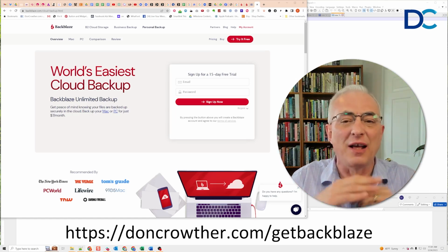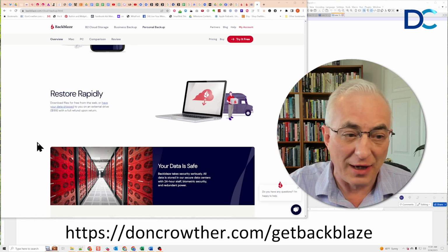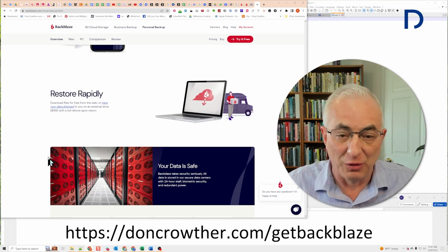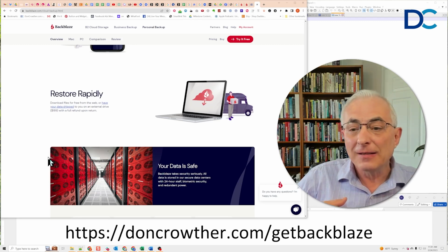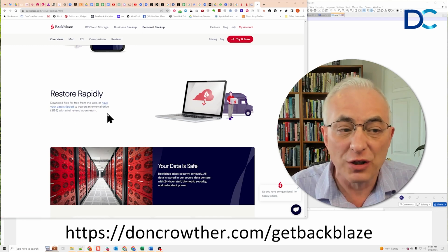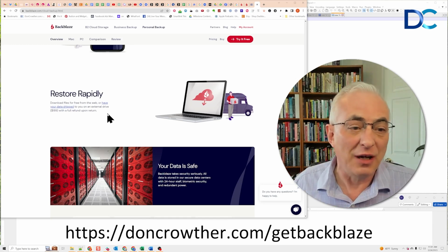Now there's lots of different services that offer this kind of service, but the thing that I like about this one is this piece right here, restore rapidly. I've got a lot of data, so the initial backup is probably going to take, depending on how much data you've got, 1 day to a month or so to get it all out there. If you had to wait that amount of time to get it all back, that can be a tremendous waste of time. So what you can do with Backblaze is you just pay them $189. They ship all your data to you on a drive. You plug the drive in, it puts all the files back on your computer, and then you send it back to them and you get your $189 back.